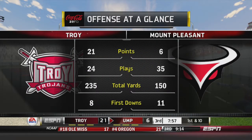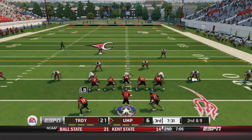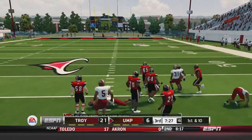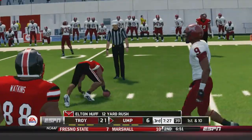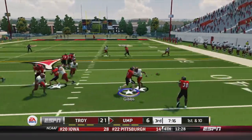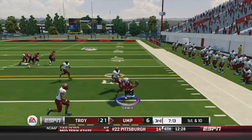Alan Harrison had 9 catches for 93 yards in that first half, but the real story was how effective Troy's offense was, especially making big plays. Our offense opens the half with the ball. Elton Huff has a big hole to run through and is able to run for 12 yards. We had -3 yards rushing in that first half and already outgained that on the first run of the second.